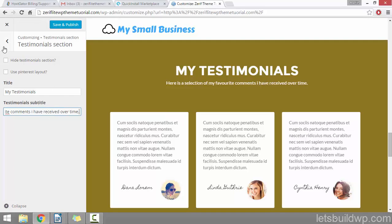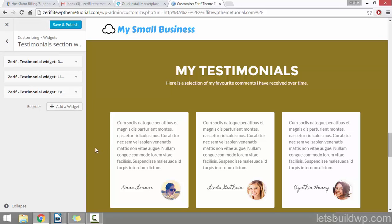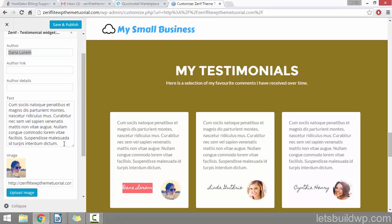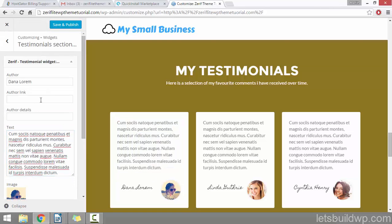As always, it's updated on the right hand side, and once we're happy with our title and subtitle, we can just hit the back pointing arrow and then click into the next section which says testimonials section widgets. Once again, the testimonials are done using widgets, so we just need to click the top box to expand it. And as we can see, it says Dana Lorem, and that's what it says here. Then we've got our text and our image, which is here and here. We can also add an author link, which will change the name into a clickable link. Then author details is some text that will appear underneath their name.